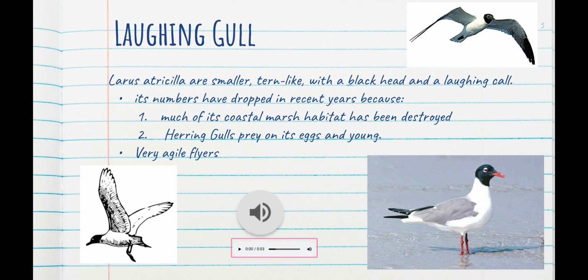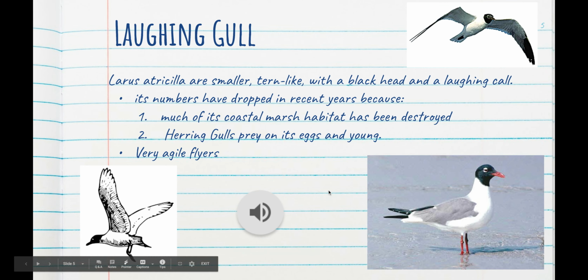I want you to notice, though, right now, its black head, its orange beak, and its orange legs. Because while a black head might differentiate it from the other gulls, you're going to start to see some other birds that will actually also have black heads and similar coloration and kind of mess with you.